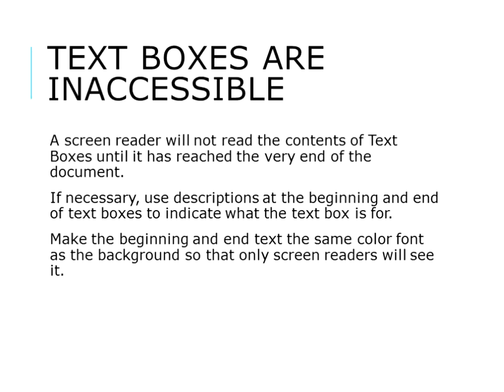But if you're going to use text boxes, make sure that you also create a document that is in an accessible format in case somebody does need that.